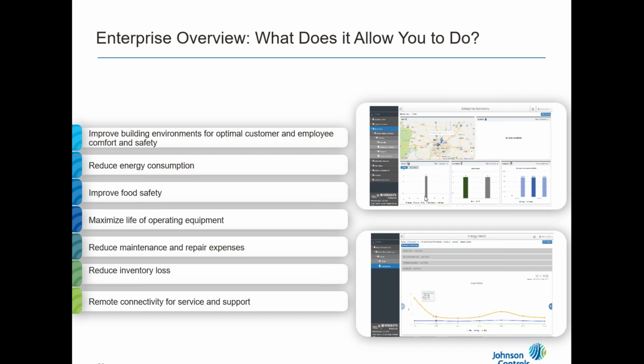You get similar features from an HVAC, lighting, and energy perspective. We have the ability to do trending within the enterprise as well, so you can see some of that on the bottom right-hand side of the screen. So we're getting some great details in terms of what's going on from an energy perspective within the facility.